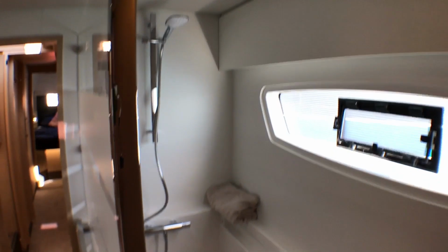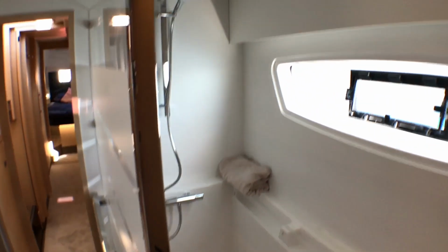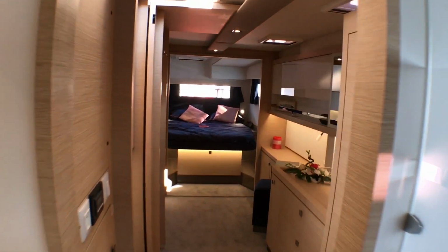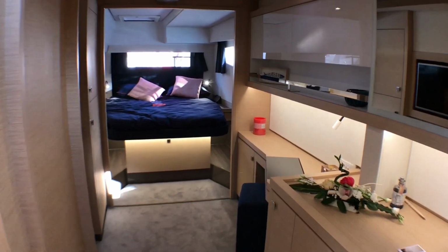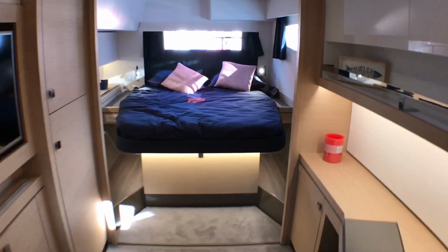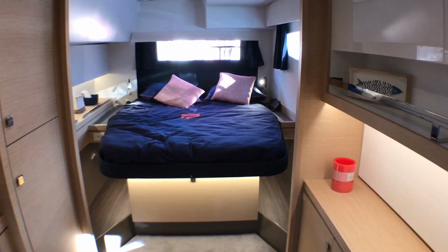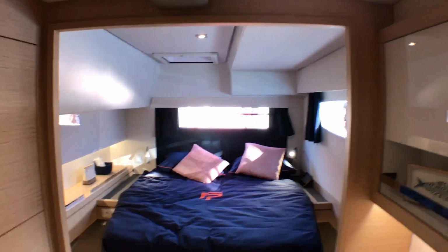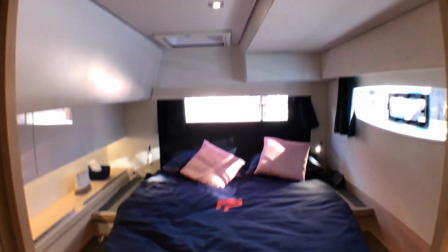Walk-in shower, look at that. Walk-in shower on a 47-foot cat. Amazing feeling of space in this cabin. How wide it is. Big open bulkhead.